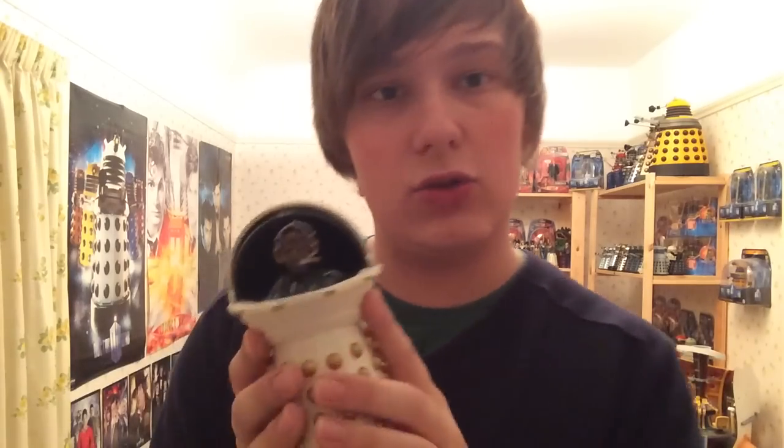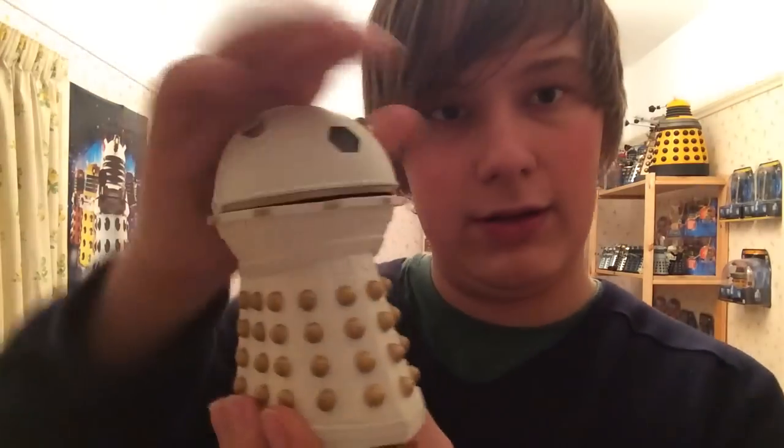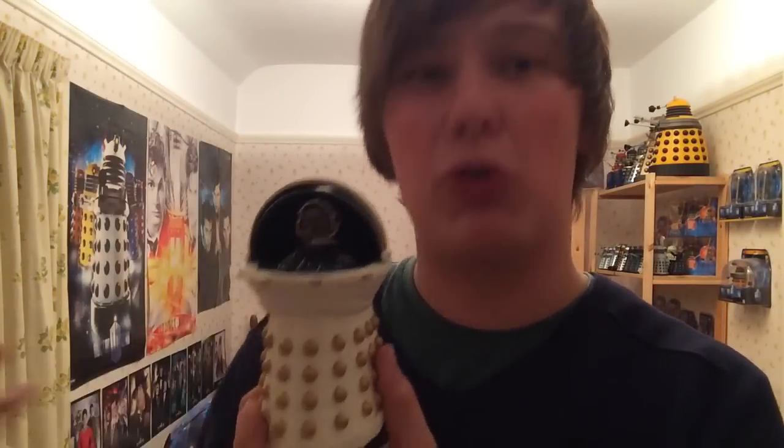This figure could have been so much better than it was, though, because the quality control on this was absolutely awful. But still, I'm so grateful we got one. It's just awesome. It's got all his wires in there. Brilliant figure. Definitely worthy of number 1 in my Dalek collection. Yes, it's not technically a Dalek, but still, it is Davros, and it looks like a Dalek. So that is number 1, and that is my top 10 Dalek figures.